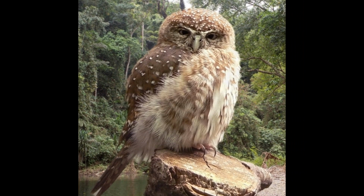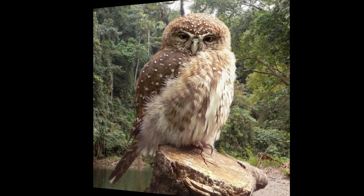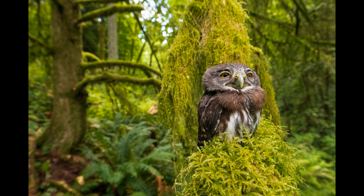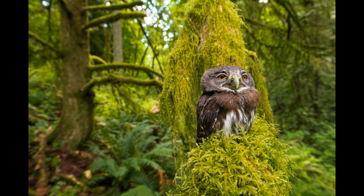After courtship, the female pygmy owl lays a small clutch of eggs, usually ranging from 2 to 7 eggs, depending on the species. The female incubates the eggs for about 2 to 4 weeks, during which time the male may assist in providing food for her.